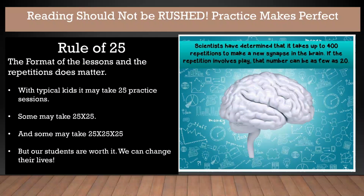Practice makes perfect. Scientists have determined that it takes up to 400 repetitions to make a new synapse in the brain. If the repetition involves play, that number can be as few as 20. So from that alone, we know that we need to make most of our reading instruction play-based activities. And as we use those activities, we need to follow the rule of 25. With typical students in your classroom, if you practice a skill 25 times, they will generally master that skill.